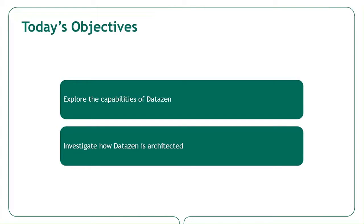So today's objectives, we'll look to explore the capabilities of Datazen. We're looking to see how the product allows companies to produce and distribute information dashboards for consumption on mobile devices. I'll give an overview of the Datazen architecture, looking at the server and publisher tools and the delivery via mobile devices. In our case, I'll hopefully be presenting on a Windows phone and an iPad.